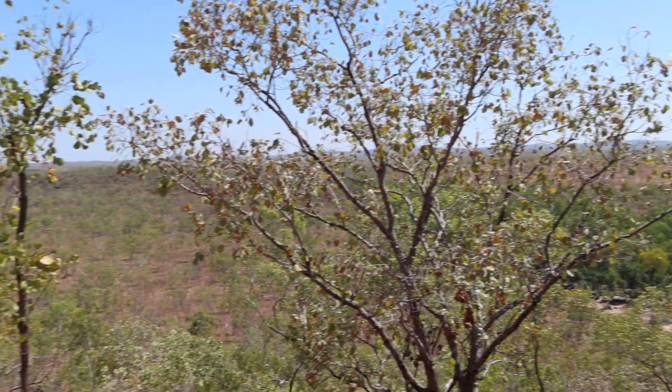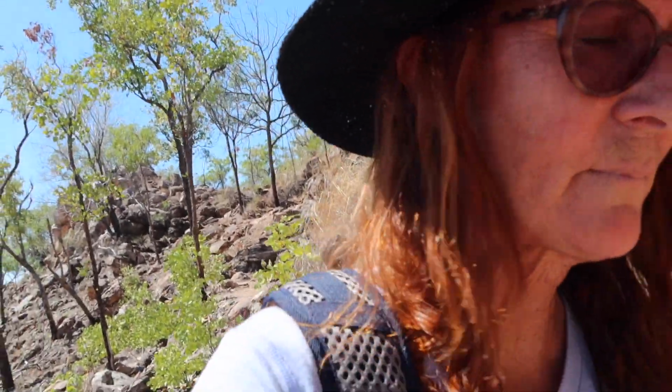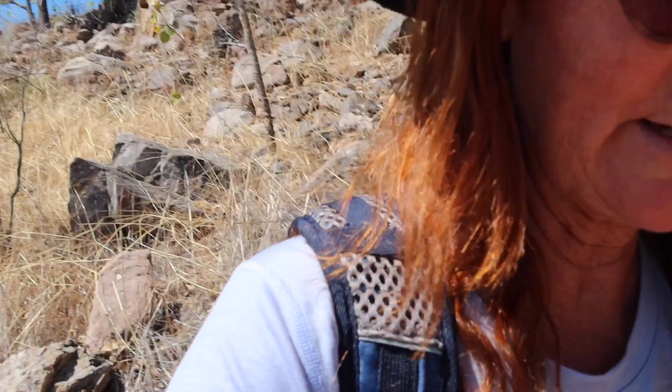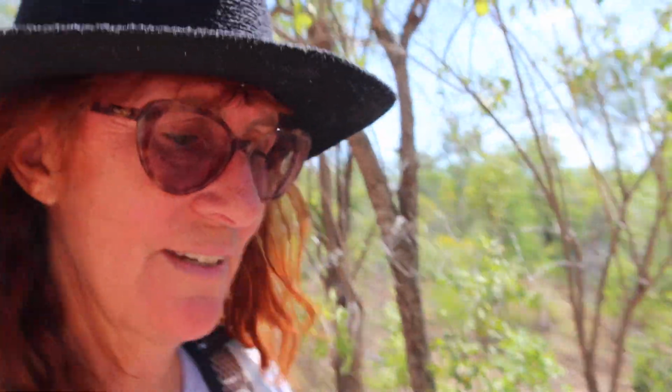So we're walking down what's kind of like a cliff face on switchbacks now. It's very exposed, so we're in full sun. It's about 1 o'clock. It's very hot. And you can really tell we're getting back now to the river area, not only because we can see the greenery, but we can hear the birds.